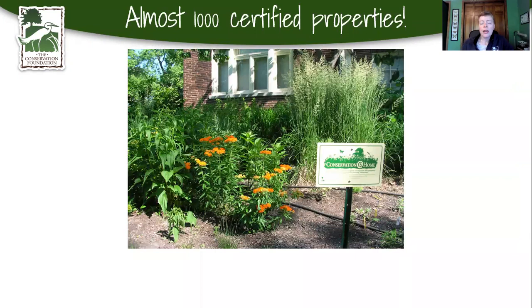So we have our Conservation at Home program through the Conservation Foundation. If you are in Kane, Kendall, DuPage, and Will County, you can give us a call. Drop me an email. I'll get you to the right person. If you are outside of our area, there are other organizations that do kind of similar programs. There's pollination stations. There's certified monarch way stations. National Wildlife Federation does one. We have a few franchisees for our programs as well throughout other areas of Illinois. If you're interested, let me know and I can direct you to the right place.